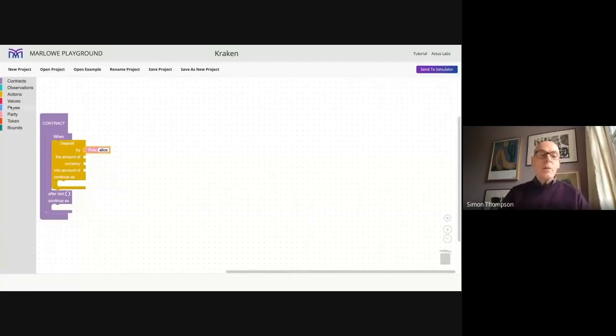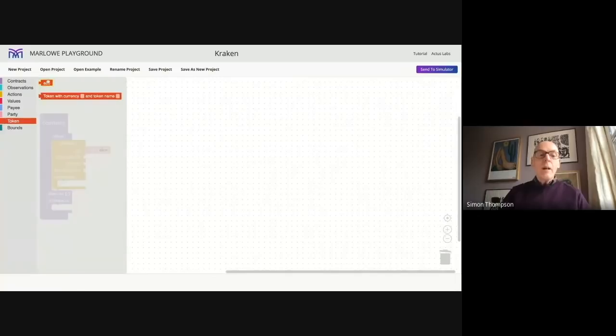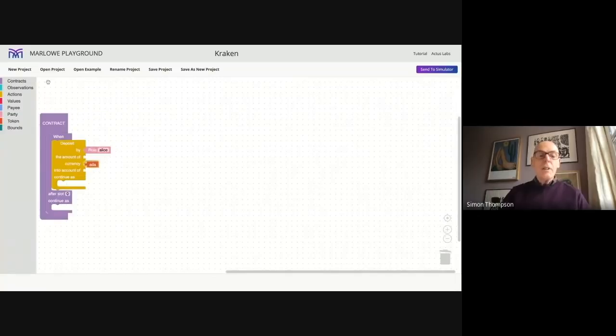And I can then put in things like amounts. I can put in what currency we're using, which here is ADA. I can put in a value of, let's say, 1,000. So we're able to build up these contracts, and we see that this is a great way of seeing what Marlowe can do. Really cool to see that demonstration of the Marlowe Playground from Professor Simon Thompson.